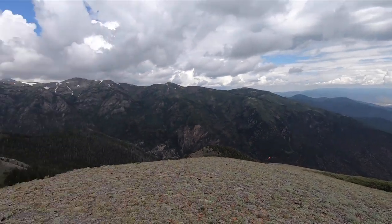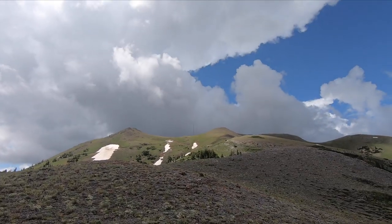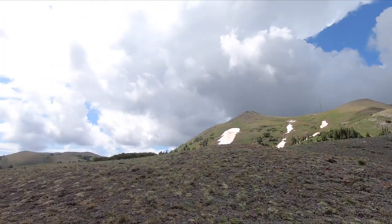Oh yeah. So this is Edna Peak. I looked up the name. It's up there where the tower is. So that's basically where I'm gonna be topping out, and hopefully I can get up and over before this sky unleashes on me. All right, made it to Edna Peak.